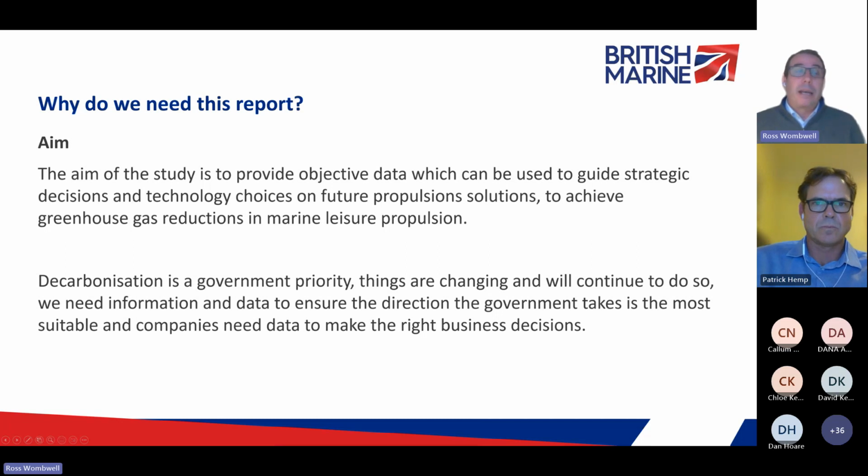As I said, decarbonisation is a government priority. Things are changing. They're changing fairly quickly in some countries, a bit slower in others, but they will continue to do so. And we need the right information and data to make sure that the direction the governments take, be it the UK government, European Commission, or other governments around the world, are the most suitable for our industry. And we need to give you the data as companies within our industry to make the right business decisions. So that's why the work was done. So let's have a look at the approach to how it was done.